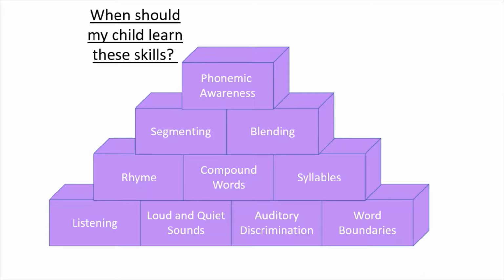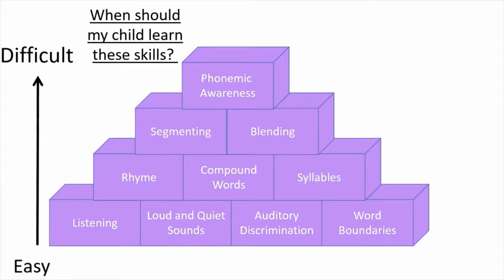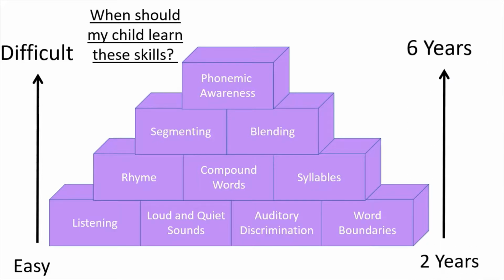Parents often ask, when should my child learn these skills? As with learning anything, there are speech sound skills that are easier to learn and those that are a bit more difficult. So children won't understand and use these effectively all at once, but different skills will develop as they mature. Children might also not master one skill before they move on to the next one, as it's a really fluid process. Although I did give an outline during the last few slides of what age we'd expect these skills to develop, this learning process is a spectrum, and so all we'd say is that we would expect all children to learn these skills between the years of 2 and 6.